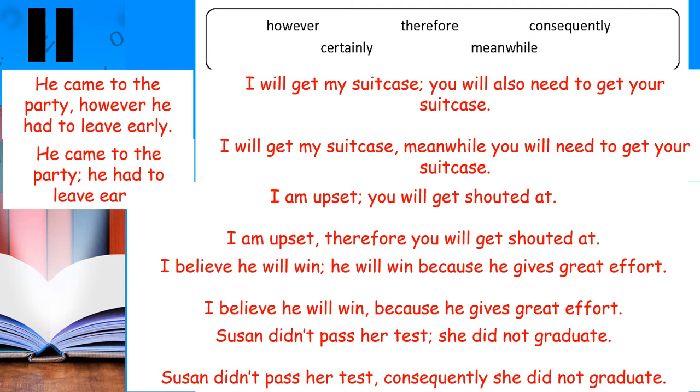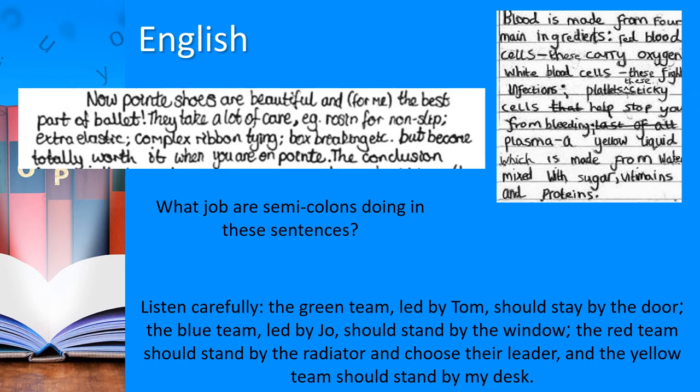Okay, moving on to the second reason we use a semicolon. Here are three more sentences that use semicolons. Read them carefully, pause the video, play it when you're ready and you've got a suggestion as to why these semicolons are being used.